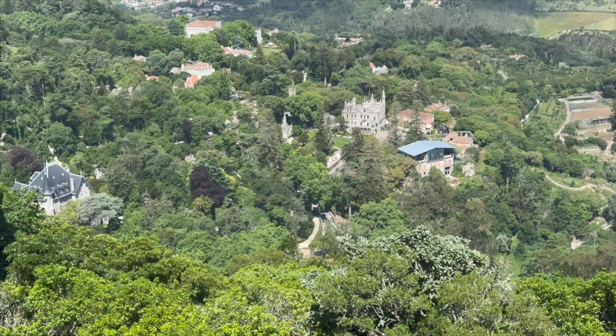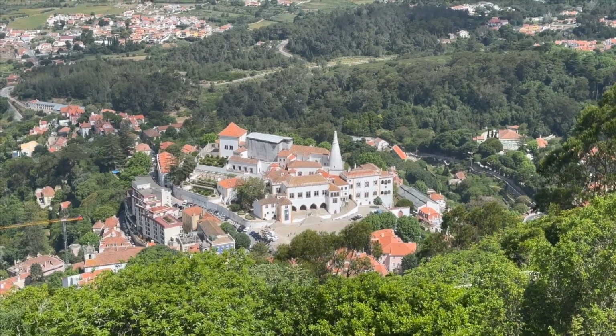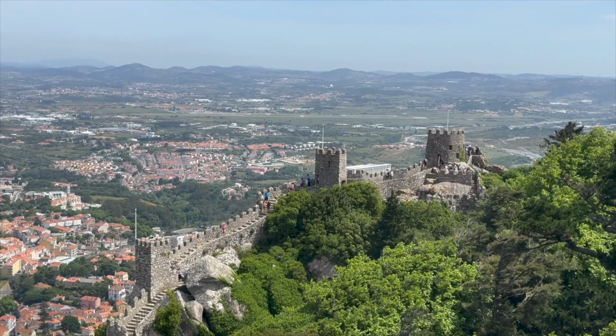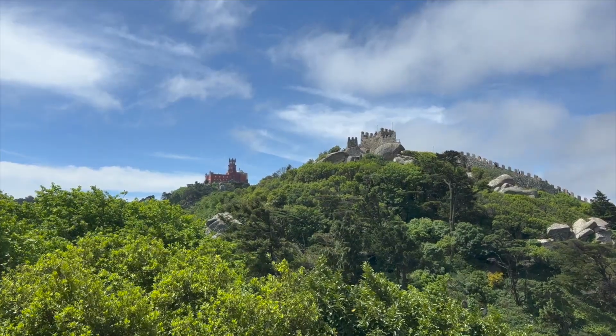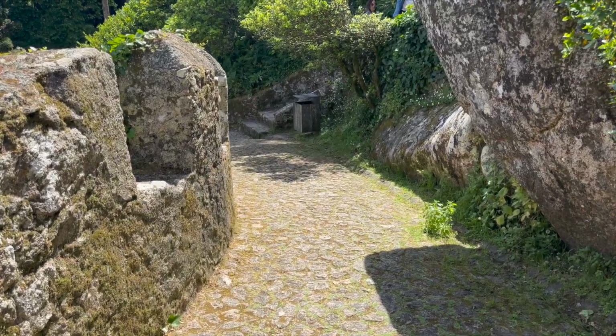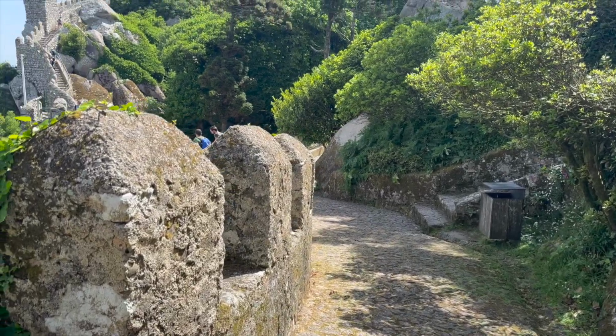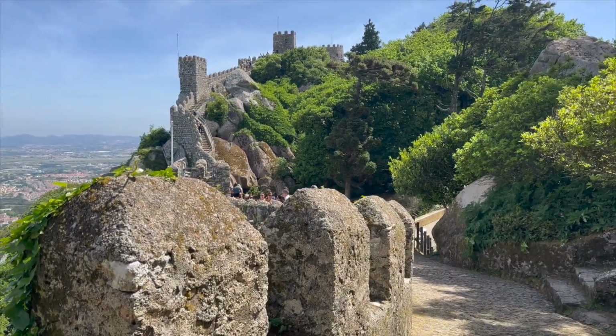From the top of the palace, you could see all of the other palaces and castles in Sintra. A medieval fortress is on the next peak over, and you can walk from Pena Palace to the Moorish Castle, which dates back to the 8th century. It's about $10 to get inside, to climb the ancient fortress walls, and enjoy the views of the valley below.